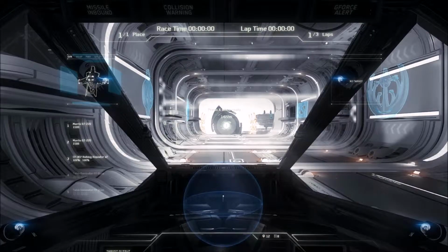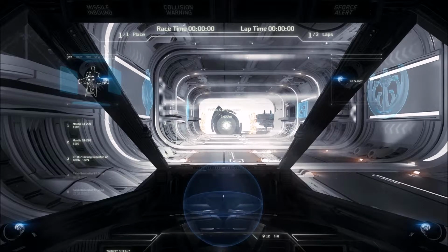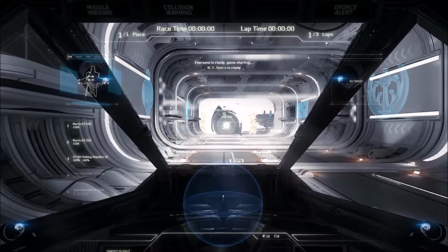Hello ladies and gentlemen, I'm back in my... What are you? You're a Hornet, that's the one. And a Hornet F7C trainer, something along those lines. And in case you were wondering, the track I'm on is Old Vanderbilt. It's the simplest track, unsurprisingly. Shall we get started then? So, X, Neverending Opera is ready.